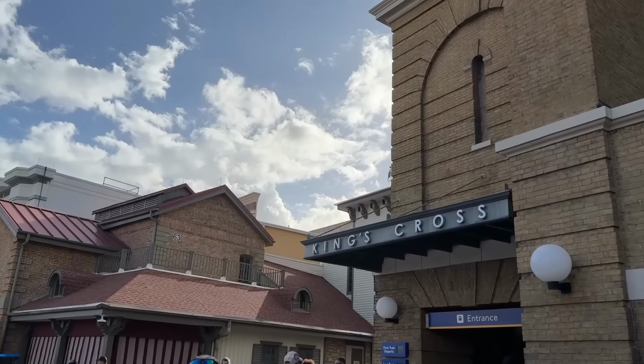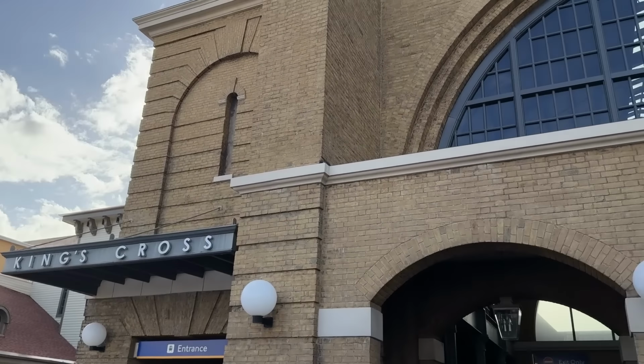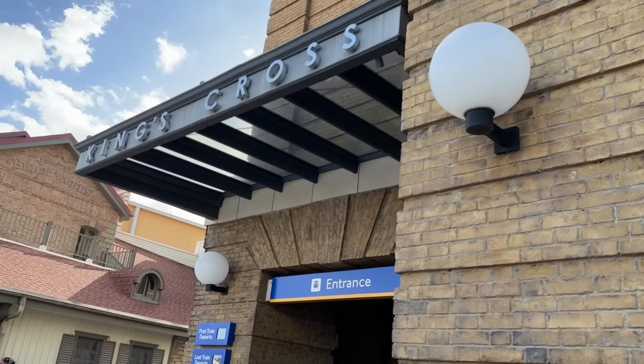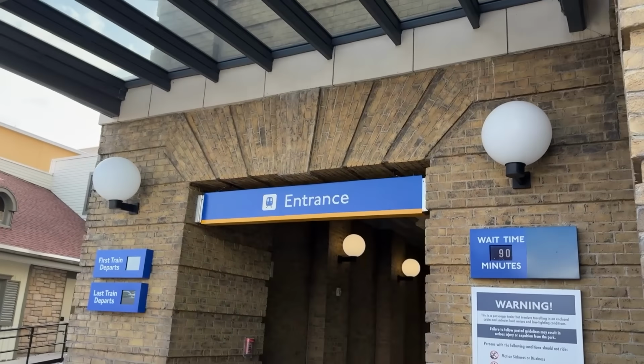And it's considered, well, two separate attractions. So when we do this over at Islands of Adventure, we're going to have to do this all again. And when we do the big challenge with both parks in one day, we're going to have to ride it twice. I mean, I don't hate it.